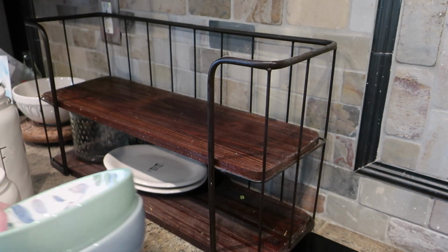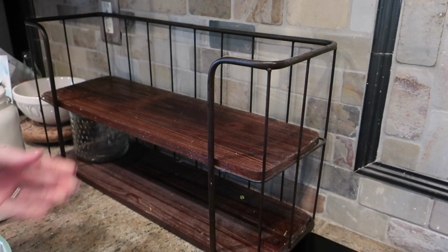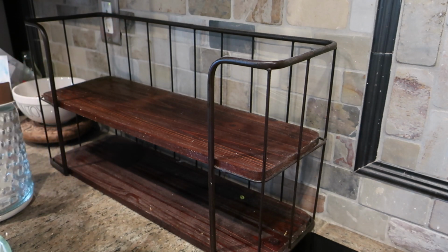I'm going to do the same for the bottom. All of these will get pulled off of the bottom, and different items will go on those shelves as well.